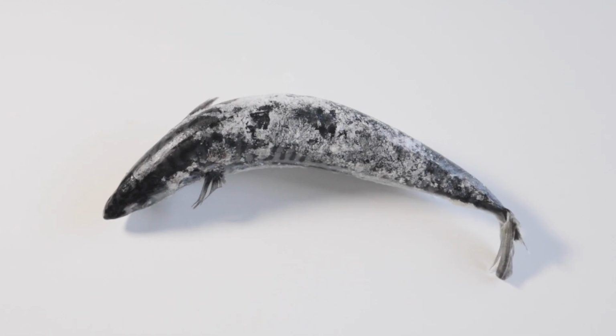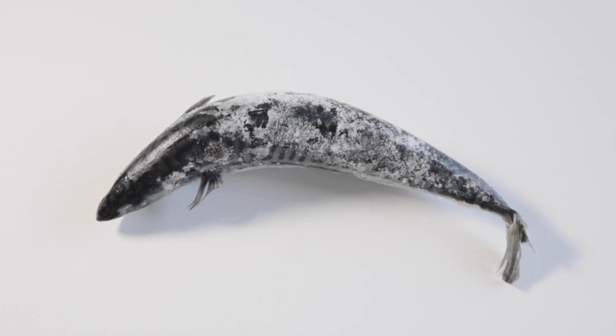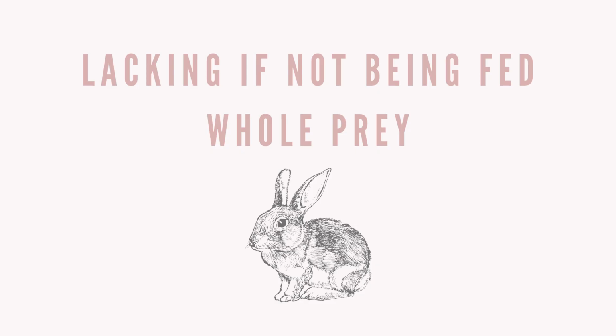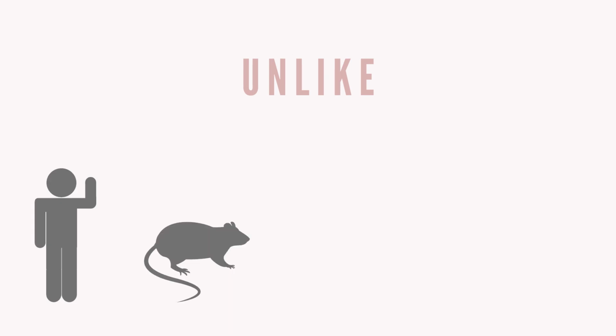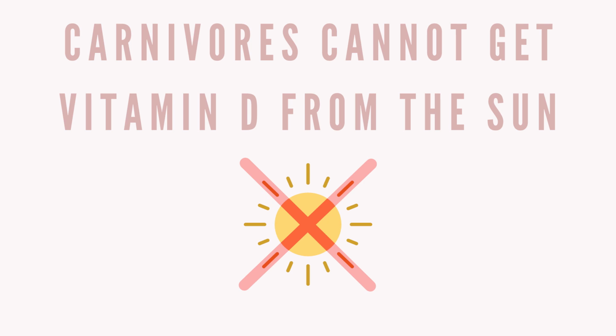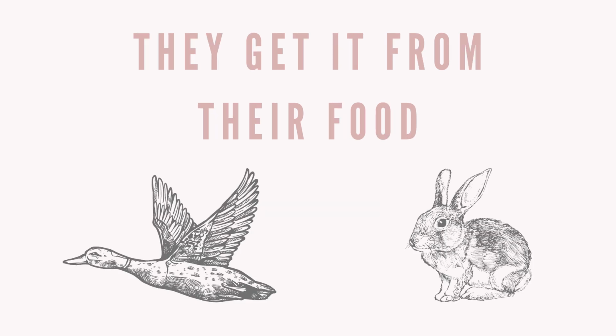Not only does it provide these beneficial fatty acids, a few oily fish are also high in vitamin D, which also tends to be lacking in a raw diet that doesn't include whole prey. Unlike humans, rodents, horses, and a handful of livestock animals, most carnivores cannot synthesize vitamin D into their skin after exposure to the sun. Therefore, they receive it from a bioavailable food source, a whole prey animal.